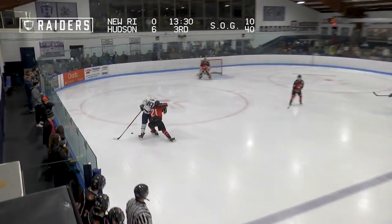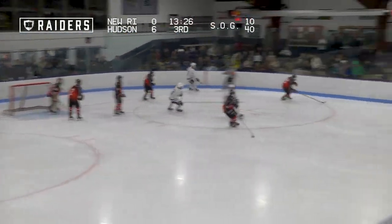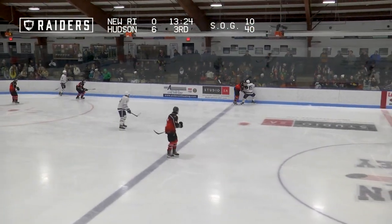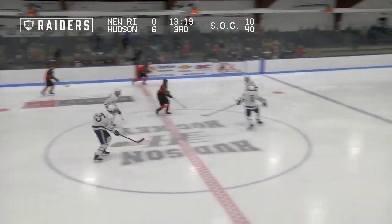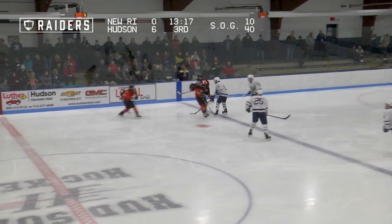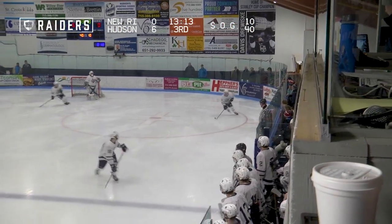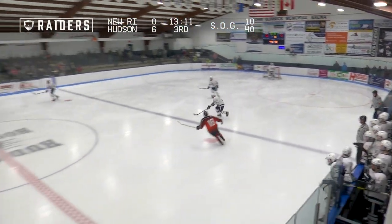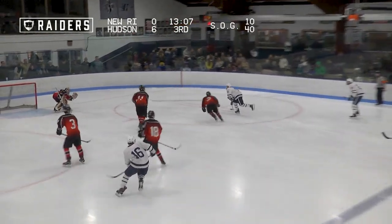He's good. Mears works his way through one. Mears tries to go top shelf, just up and over. A little flyer there. Easton Schultz gets backed out of the zone here. The Tigers will head up ice. Schultz, I don't know how many times today, but it's been a couple. Schultz is just a really nice player with a stick and able to tip it just off the opposing team.